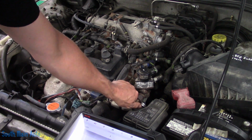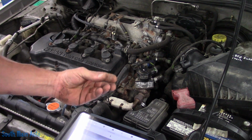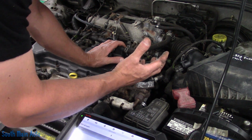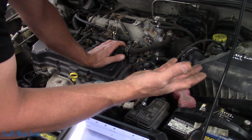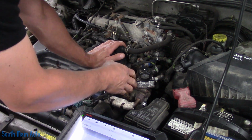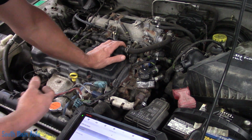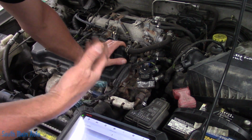I reached down, stuck my digits right on the EGR pipe, which it should have removed some skin, and it didn't. So I believe at this point either the valve is not functioning, it's not opening and closing, or it's plugged. Not super familiar with these Nissans. I don't know if it's a problem with them plugging, but I think my next step is verify what wires are on it, see if it has a position sensor. That I don't know.